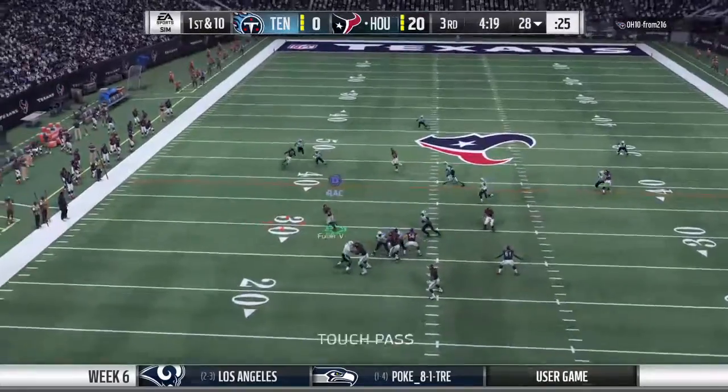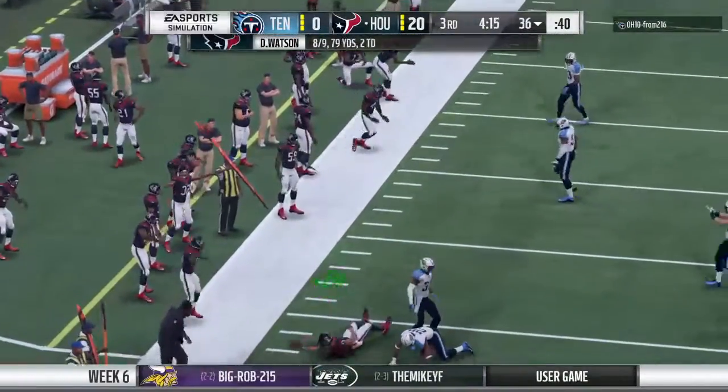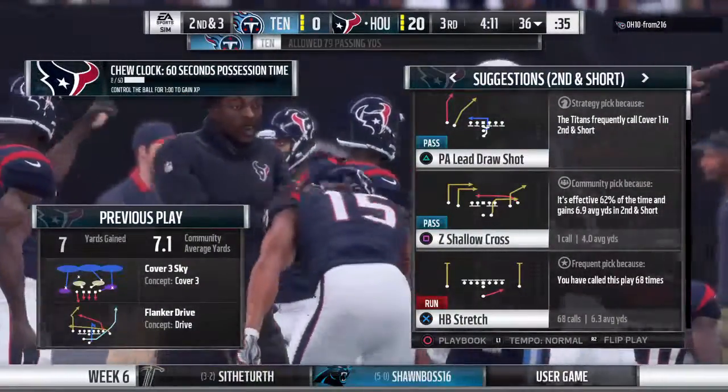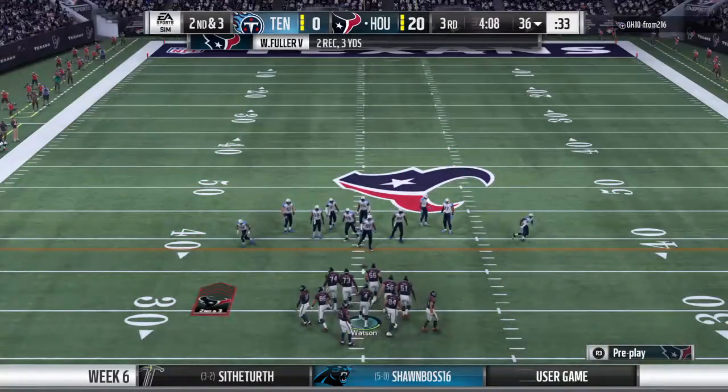On first down, Watson. Throw left side complete. It's Fuller. 7 yards, the pickup on the pitch and catch. Second down now after the pass completion.